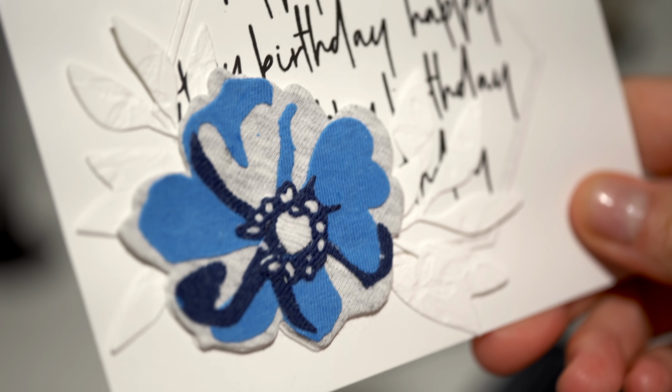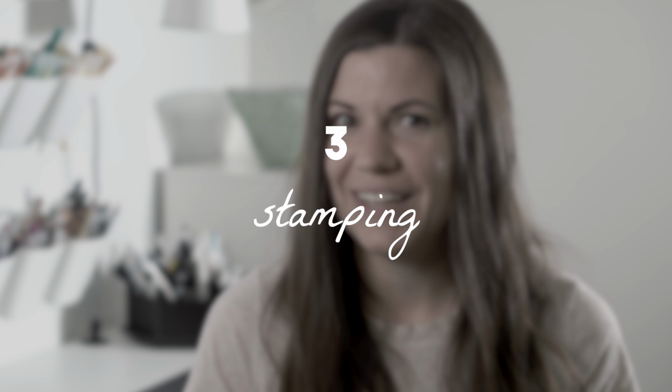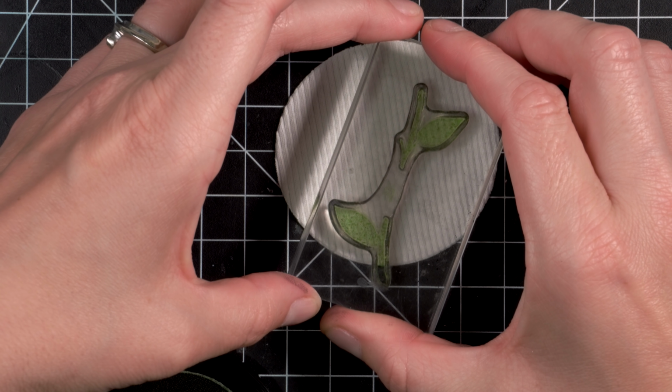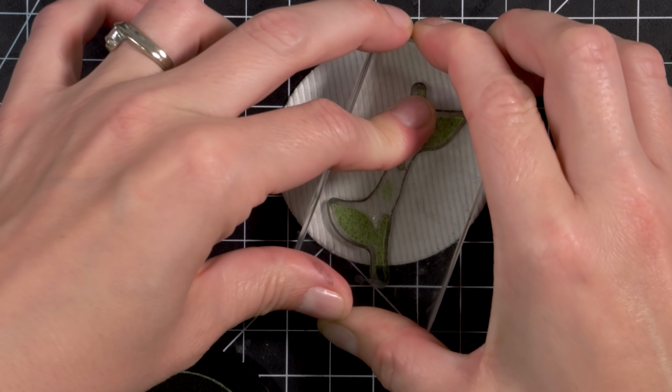Now, what about stamping? How would the material handle ink? Is it crisp enough? Will it dry permanent? Now, I had a temporary memory lapse here of all those times I've dropped an ink pad on my lap. Ink does really well staying put on fabric. Some of my pads were a bit dry for this.